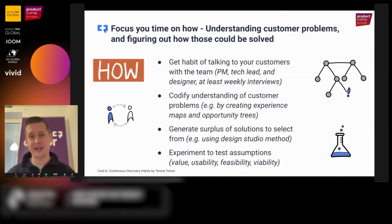The first one is to get close to your customers, interview them, but don't do it alone. This is important. Bring along the team. Bring along a tech lead or a developer, bring along a designer, and talk to customers at least every week. Make room for this. It will take time, but it's absolutely crucial for you to do that.